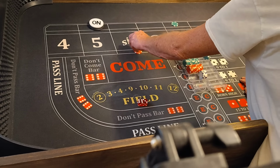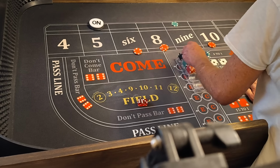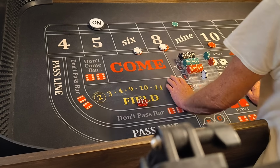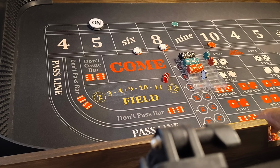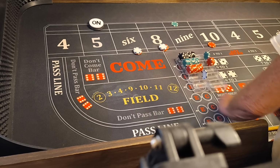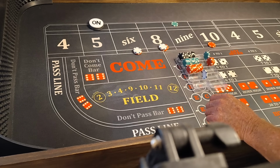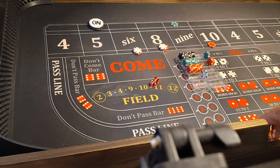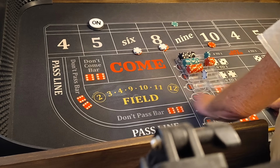We get 10, 10, and we'll get the 10. Or 30. 34. And we're good to go. Hard 6. I'll pay 15 for 1. Cracked that one. Snake eyes, no help. Hard 10. Pay $20. Put it in the rack.